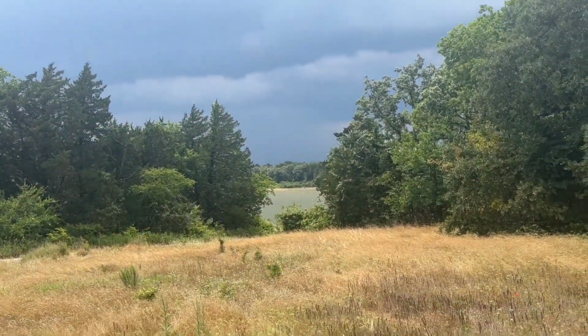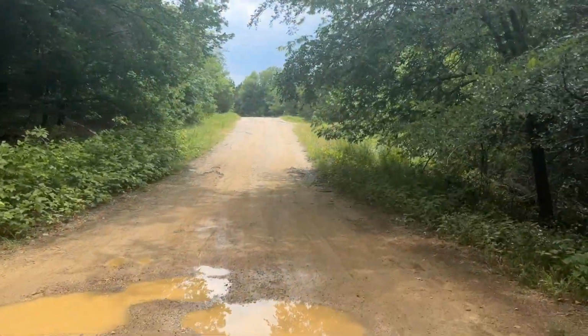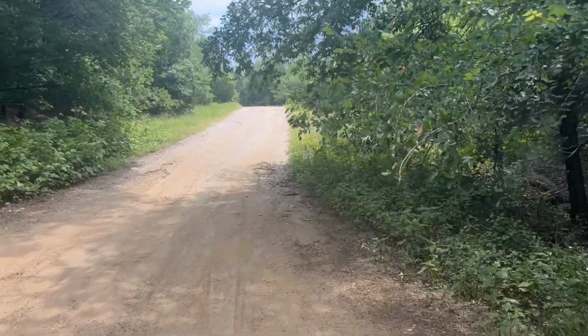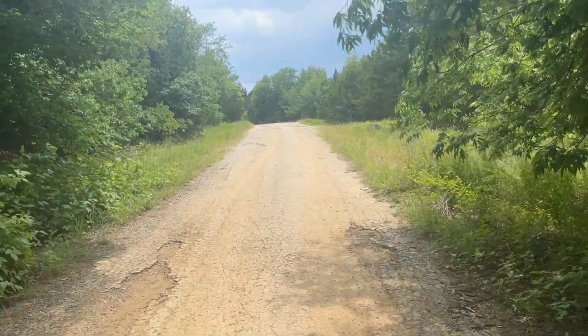Yeah, the dark clouds are turning the lake green. Gonna rain somewhere. Now it looks like we get a significant dirt road walk before we peel off trail again for the last mile.